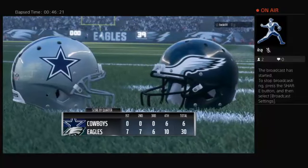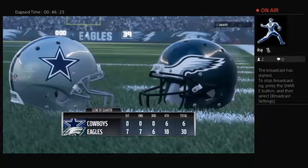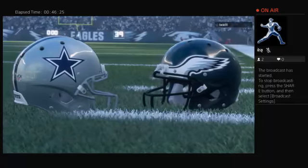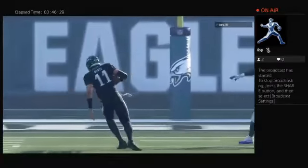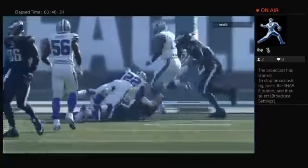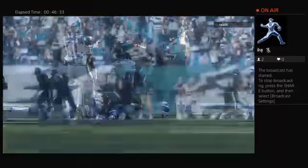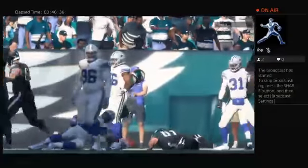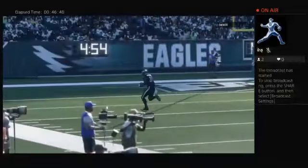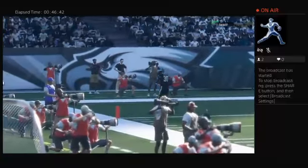So for Philadelphia, they close out this first half at a very solid 6-2. And they will hit the road next week to take on the Washington Redskins. Meanwhile, for the Cowboys, they drop back to 500 now at 4 up and 4 down. And they'll be on the road next week for a matchup with the Carolina Panthers.